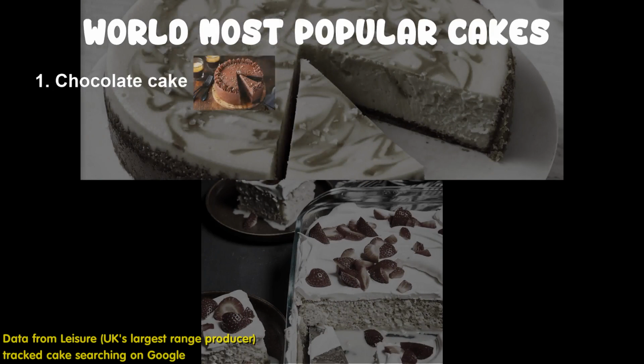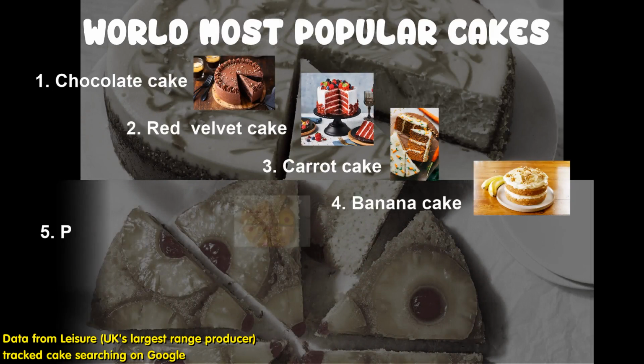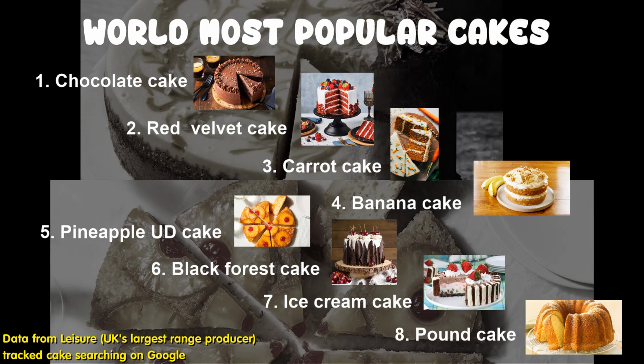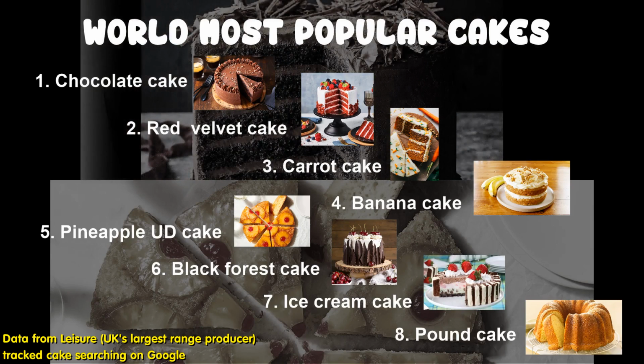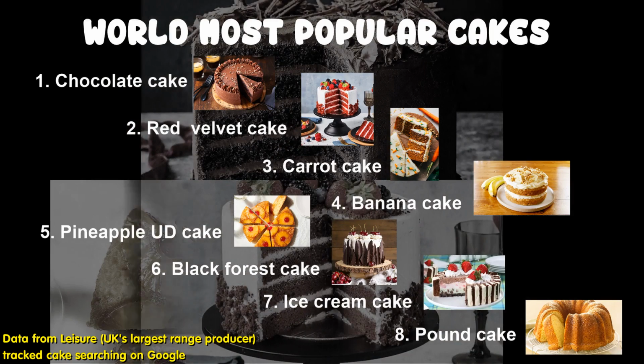Now let's talk about the world's most popular cakes. Chocolate cake overwhelmingly topped the list. Unfortunately, we only have a short list due to not having enough data available. Anyhow, let me know what you think of this list.